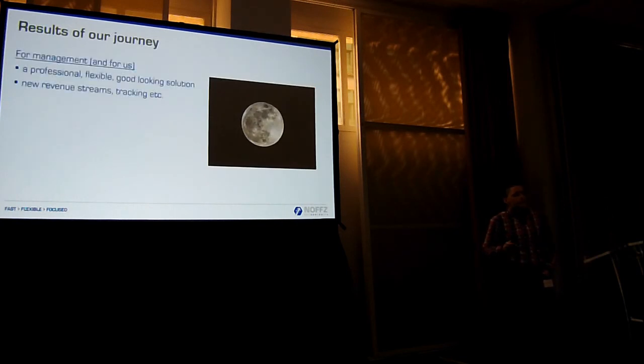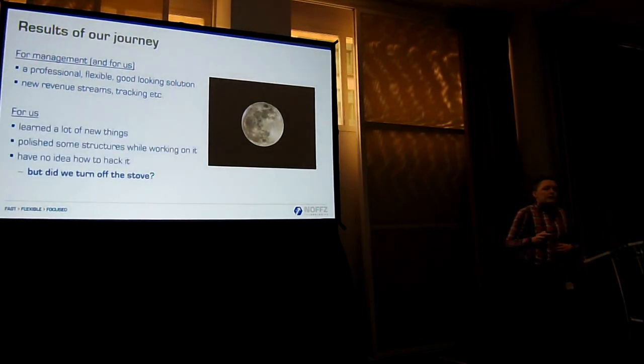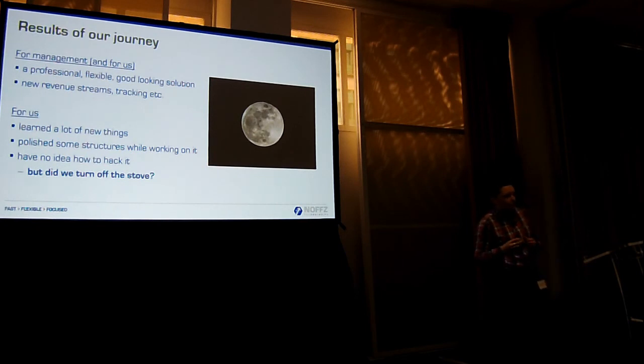So, the results of our journey. For management, mostly they got a very professional, good-looking solution with a lot of possibilities for how to create packages of our software. Hopefully, I think we've already got new revenue streams because we can easily adapt to customer needs. Also, we have usage tracking, so we can analyze this data and use it. For us, we learned a lot of new things. We also made some changes to our structures because, as I mentioned, it was kind of difficult to reflect it in our portfolio structure.